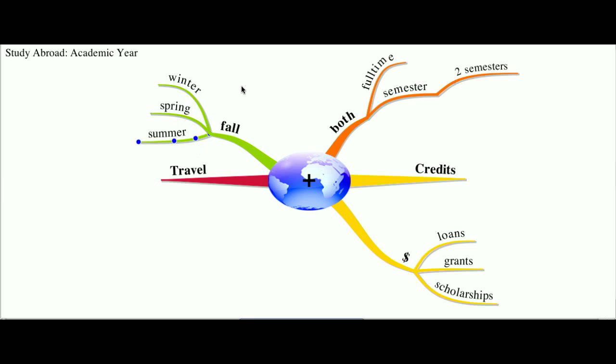The other thing is, and technically, I've never seen it done, but it technically could happen, where you could leave in the summer and then do the full academic year and come back the following summer. Or really, you can stay abroad as long as you want. You can be gone for whatever term. You technically don't have to come back. You'd have to take a leave of absence or some things you'd have to do with your school. But as far as the travel, you can do pretty much whatever you want.